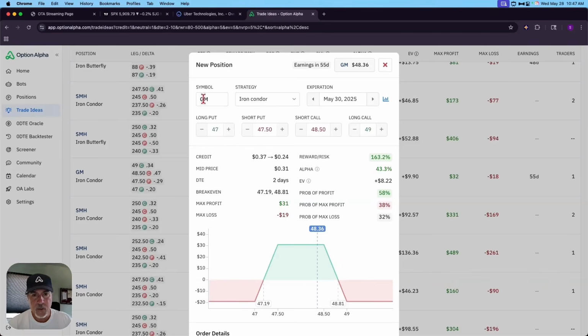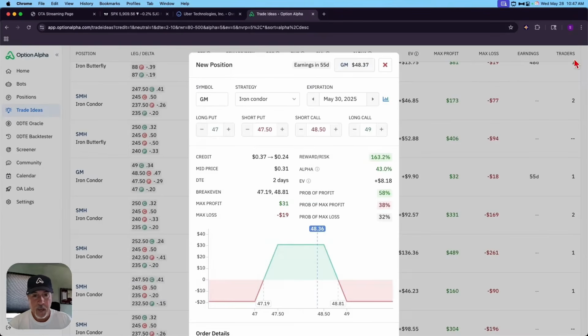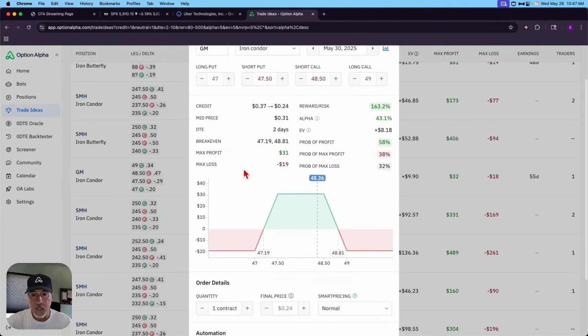And if I want to see a chart, I can always come in and click on the symbol up there and it will show me a chart, shows me some expected moves and some expected ranges. And again, this one expires here in 2 days as well. So that's a great risk reward for only 2 days out. Earnings aren't for 55 days, so I don't have to worry about earnings doing anything wonky on this as well.